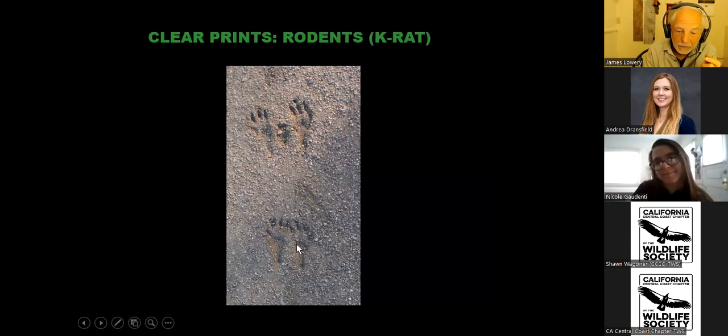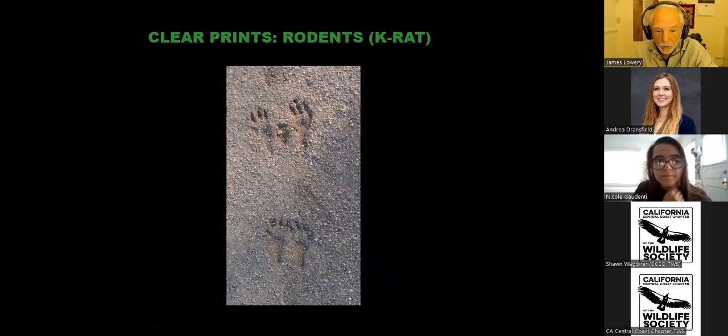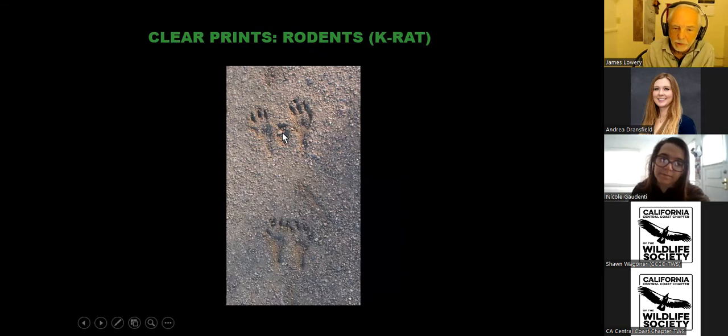now and then you see a gallop or a stop in which the front foot is between or behind the two hind. And when you see that, you can tell the difference between a K-rat and a pocket mouse, because the front tracks of K-rats are so much smaller than the corresponding hind ones.